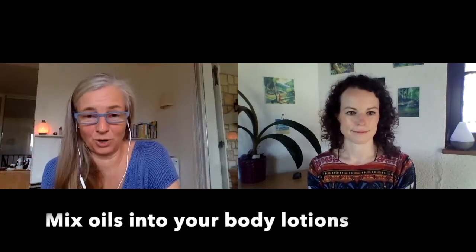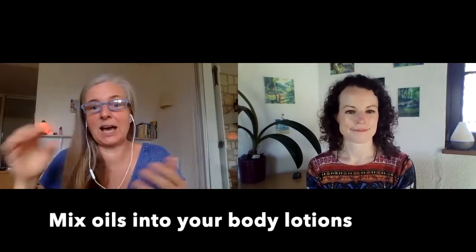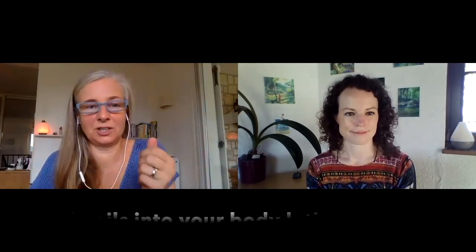Another way is you can enhance your body care products with essential oils. Maybe one day you use a little bit of lotion and you put an extra 2 or 3 drops of lavender in there. But tomorrow you're like, oh, lavender, I'm not sure. I want some bergamot in there or some orange oil. So you take a little bit of lotion and then you put your oil in there and you mix it like that and put it on your body.